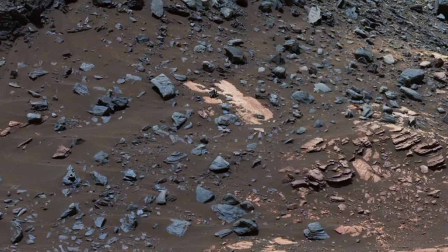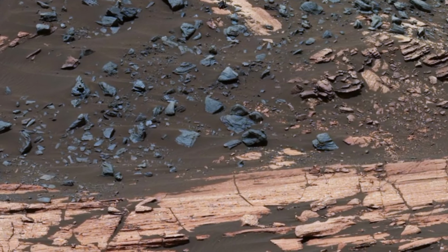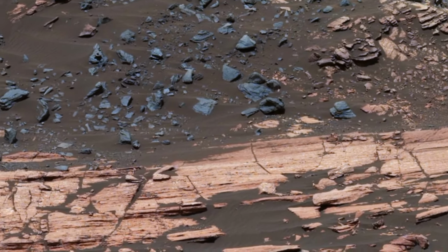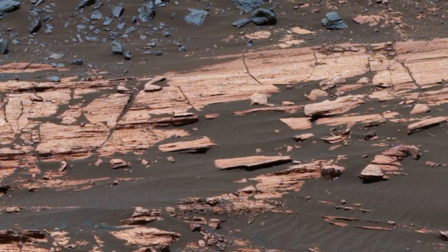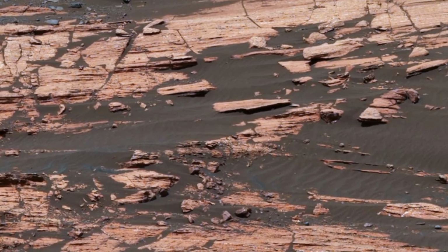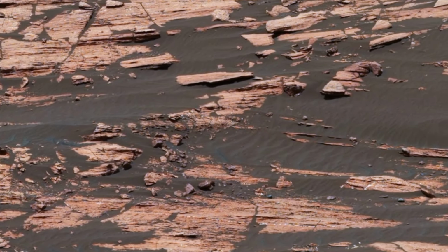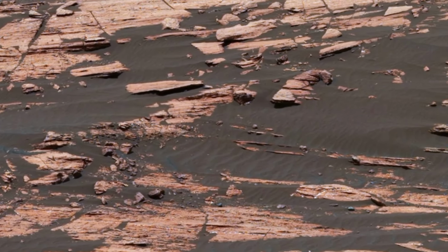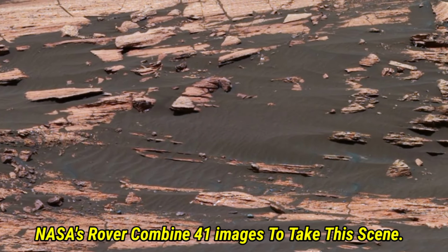This image shows a fascinating contrast between the darker hill and the red layered rocks that surround it. Scientists believe this landscape holds clues to Mars' geological history, with each layer potentially marking a different period in the planet's past. Ireson Hill is truly a stunning feature that stands out against Mars' huge terrain.